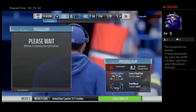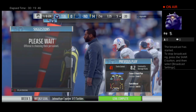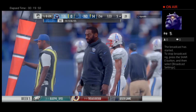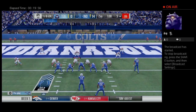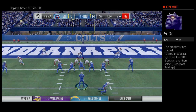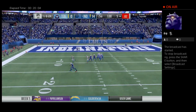A big play there for Indy. 41 yards. There will always be a place for methodically marching the ball downfield, but when you can pick it up in big chunks and strike like that, have explosive plays, that's often the difference in winning and losing. Those types of plays can knock a defense off balance and drive a team towards a victory.